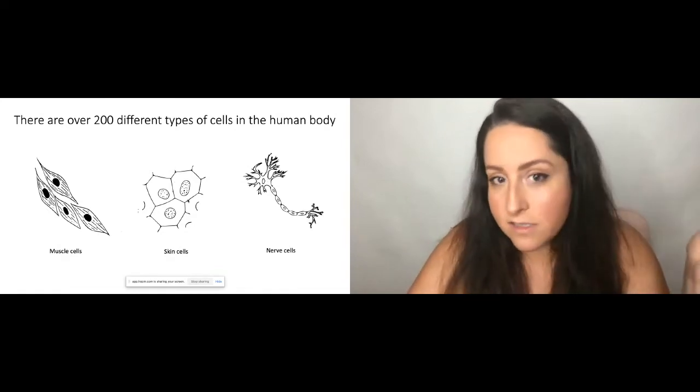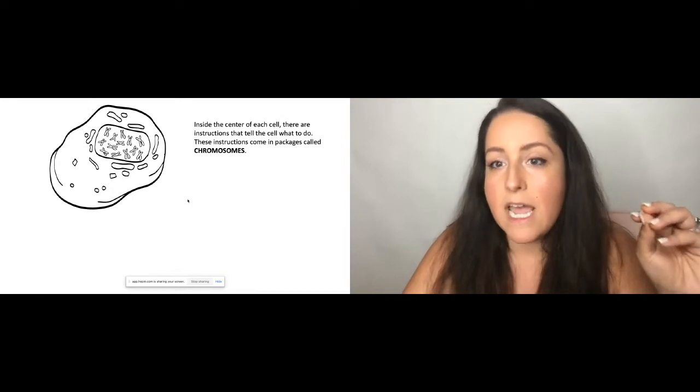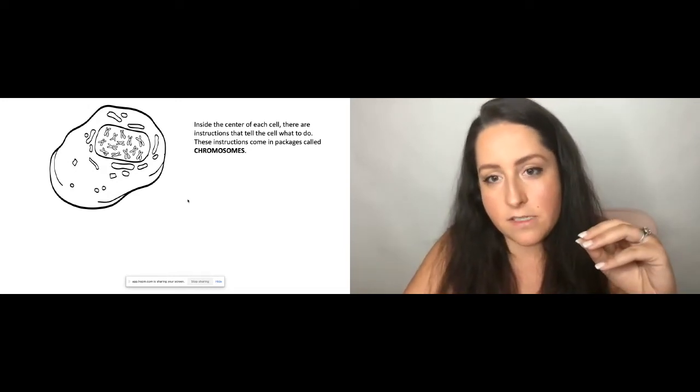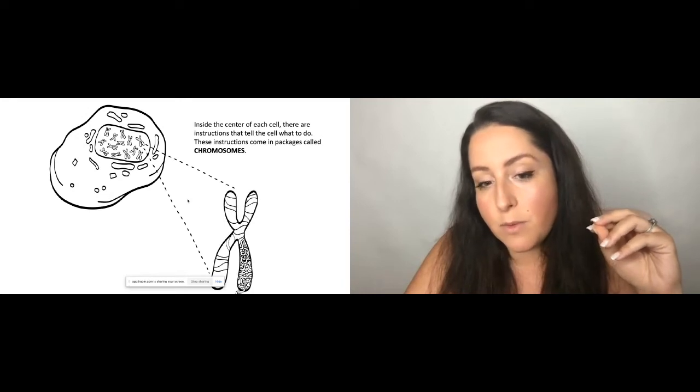And what tells them what kind of job they have? Well, these things in our cells we call genes. The way this works is that in every cell we have our chromosomes, and those are instructions that tell the cells what to do. They're packages of this DNA material. When we look at a chromosome really closely, we see that it's made of this package of very tightly wound up DNA.